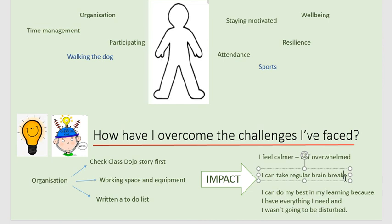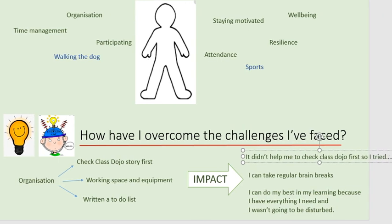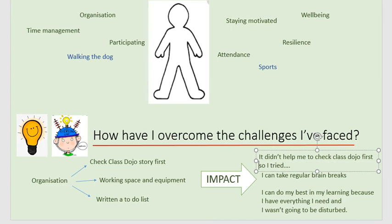Okay, now what happens then if it wasn't positive? If the things that you tried didn't work? Now you can be really honest, Year 6, and you can say it didn't work, so it didn't help me to check Class Dojo first. So what did you try to do instead? And then you might have another arrow of impact this side, which shows what your second idea did and how that impacted you.